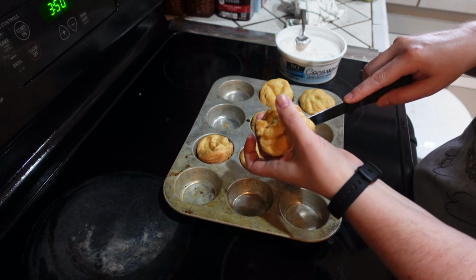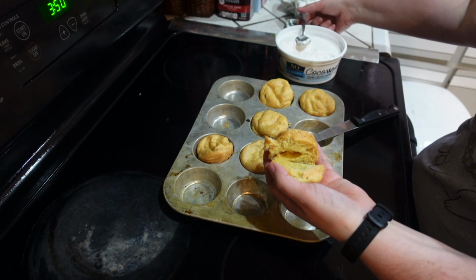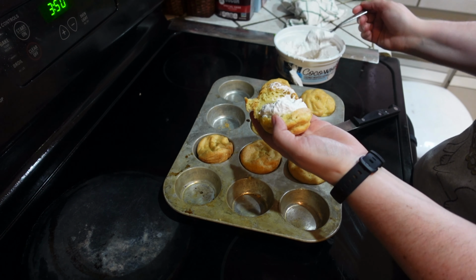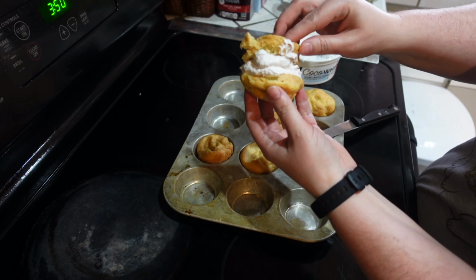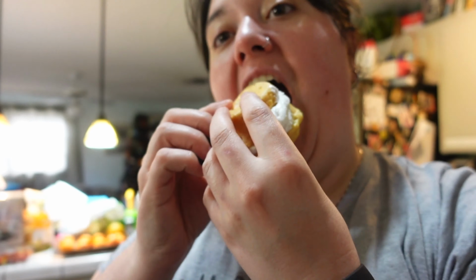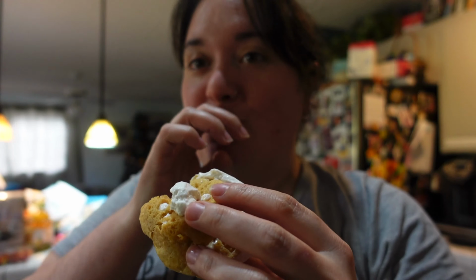And the original recipe says that you could use ice cream for this. You could, of course, decide to make your own creme pâtissier. I don't even know if I'm saying that correctly, probably not. But I decided to go for some dairy-free Cool Whip instead, and it was so good.